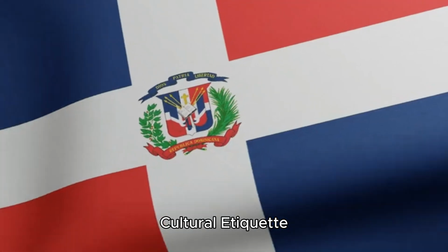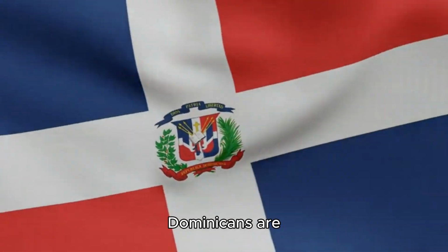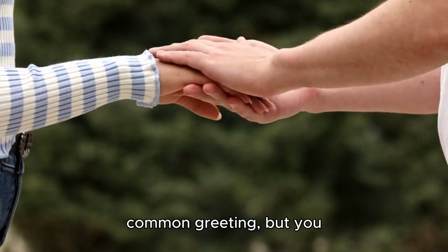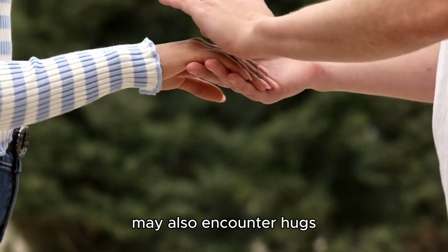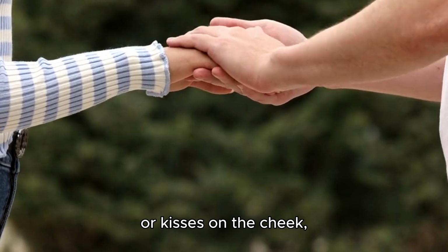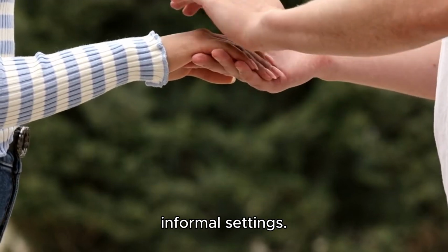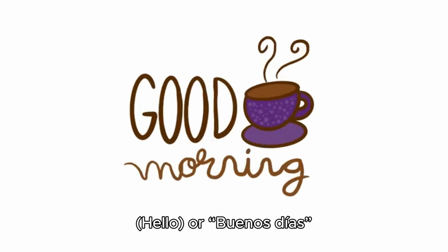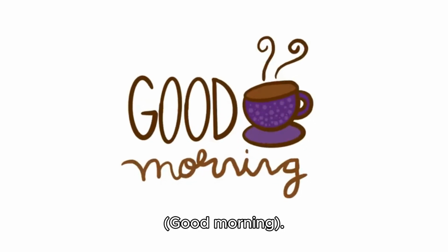6. Cultural etiquette. Greetings. Dominicans are friendly and warm people. A handshake is the most common greeting, but you may also encounter hugs or kisses on the cheek, especially in more informal settings. Always greet people with a smile and "hola," hello, or "buenos dias," good morning.